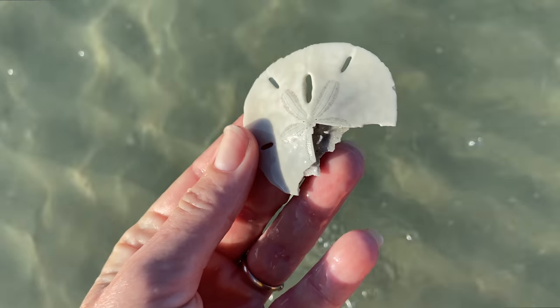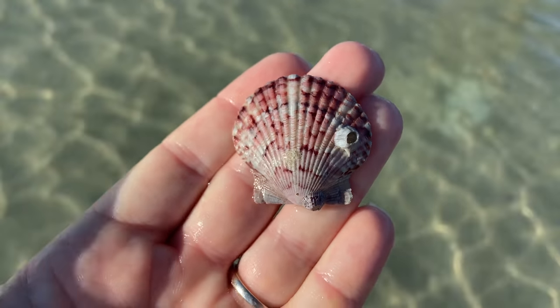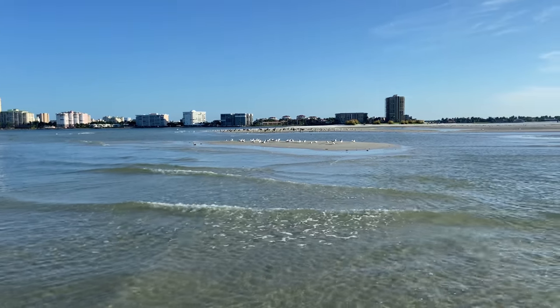And yet another. Oh, yeah, we're not gonna take that one. We're looking for the whole ones. All right, that's kind of cool. So here we have a calico scallop complete with a matching barnacle. Kind of fun. So this is where we are.